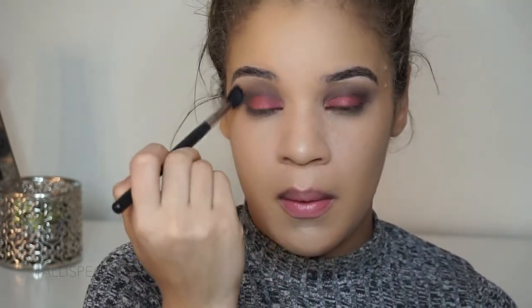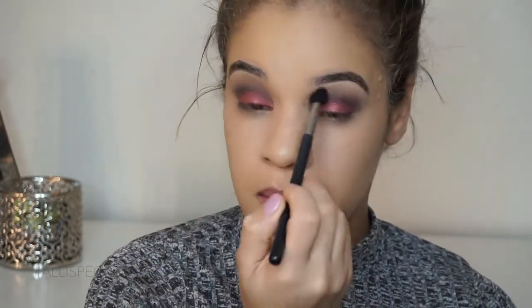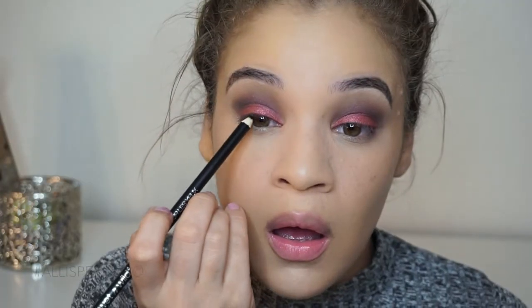I'm going to be taking that fluffy brush that had that charcoal color on it, and I'm just going to be blending that in my crease just to make sure the darker colors blend with the red seamlessly and it doesn't look all choppy. Very quickly, I'm just going to be tight lining my eyes with some black eyeliner, and then for lashes, I'm going to be going in with these.